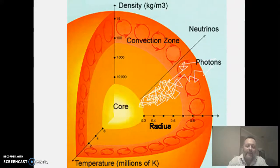When last we left off, we were talking about fusion in the core. That is by far the hottest, densest part of the sun, and it's the only part of the sun where fusion takes place. This section talks about how that energy makes its way to the surface of the sun. There are two major regions it goes through, and this is a very simplified version of all this, but you have the radiative zone here and the convection zone beyond that.